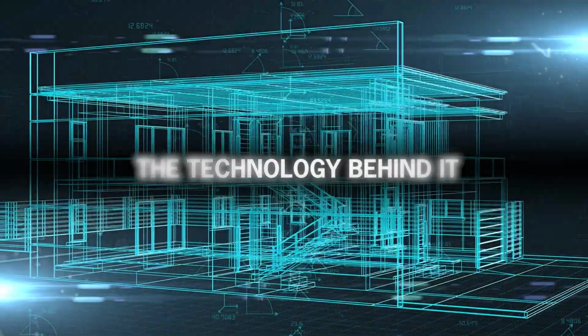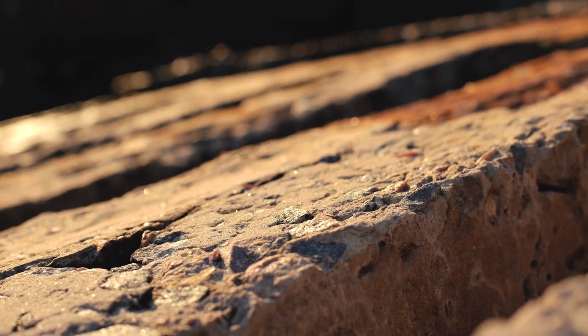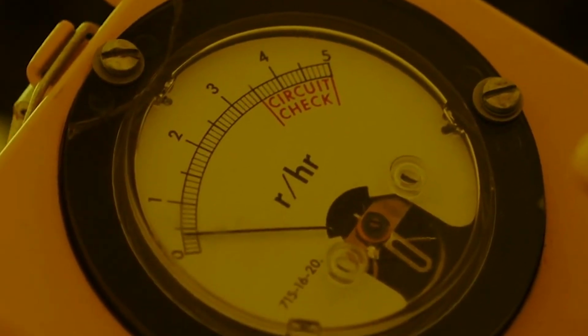The technology behind it. Despite demonstrating the formidable capabilities of its product on numerous occasions, Camaro Tech has remained highly secretive regarding the technologies that make the XAVER 1000 system possible. The company claims the device can penetrate almost any construction material used around the globe, while remaining 100% radiation-free, but the precise way it accomplishes this is unknown.